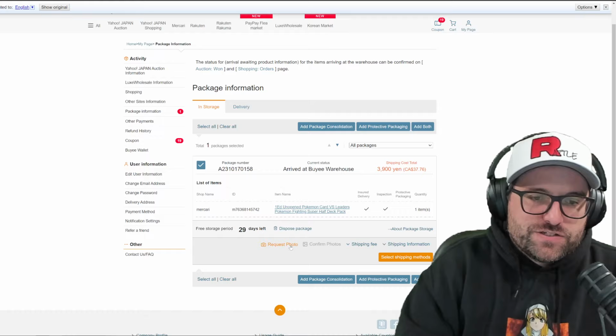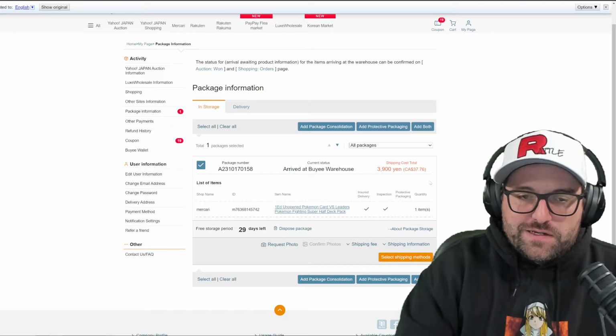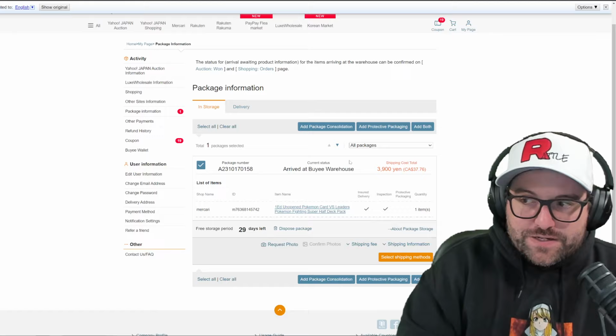But yeah, just combining them all into one shipment. So you probably don't want to pay your 3,900 yen times five. If you combine them all into one package, you have to select what address they're going to so that it's all in one package at that point in time. Then you select your shipping method.